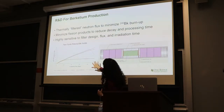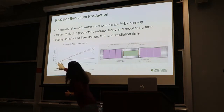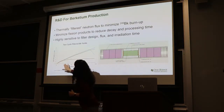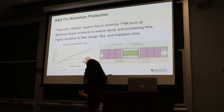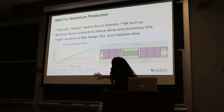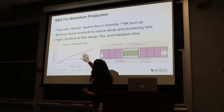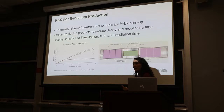So what we see here is the production curve for berkelium-249. This low curve here is if it's just normal production. You can see it plateaus a little bit 10 days into the irradiation and then holds steady. But then these three different curves are looking at different types of thermal filters. I believe these are cadmium, gadolinium, and then one that's a mix of cadmium and gadolinium. And so we're able to massively, by about three or four times, increase how much berkelium-249 is produced simply by changing the neutron energy spectrum of the neutrons that are entering this target.